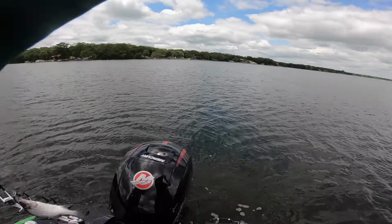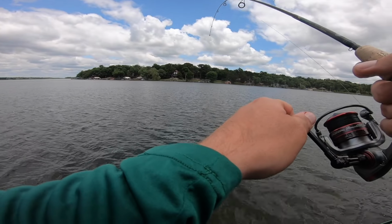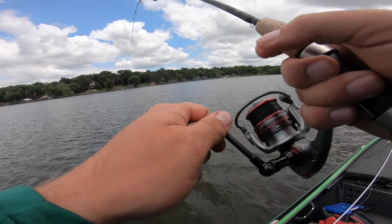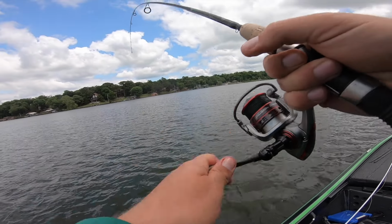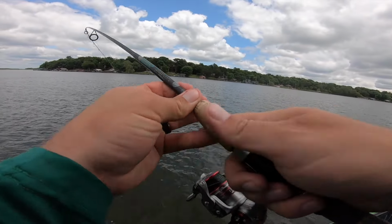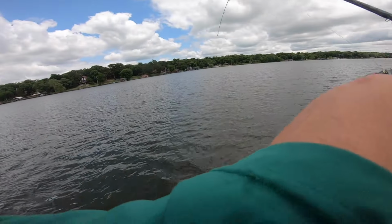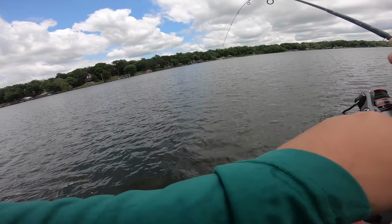Boom, he's in. He's giving me a fight though. Nice white bass. Yeah, nice one. I'm hoping this is a walleye, folks, because that would be absolutely great. I don't think it is. It will probably be a white bass or a giant crappie.